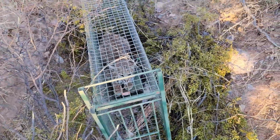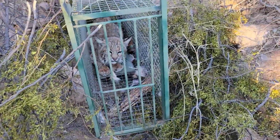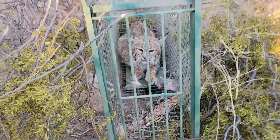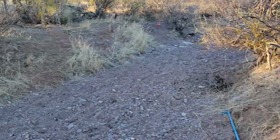When I came over here, the set was tipped over, and I thought somebody had tampered with my cage trap or something, but we ended up with this bobcat right here. Pretty feisty one. I'm super excited for this location. We've caught a cat last week, and then we caught another cat today.